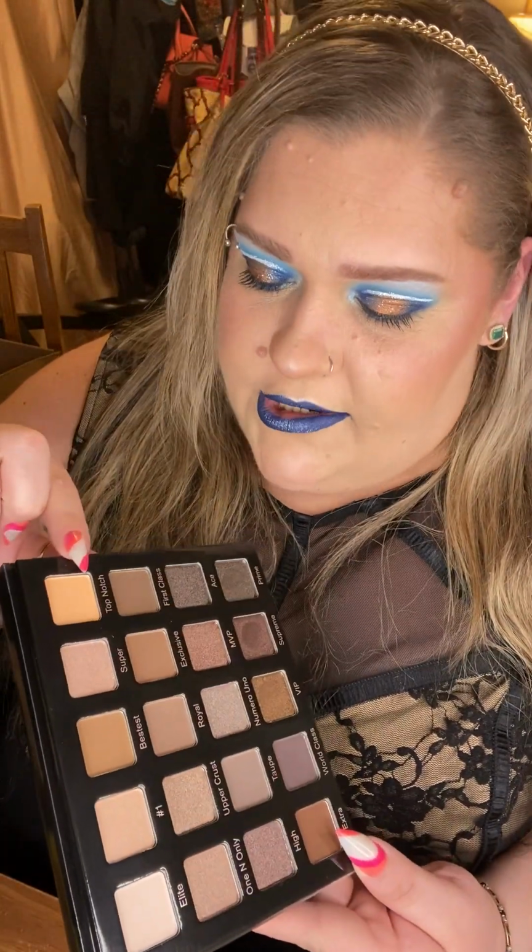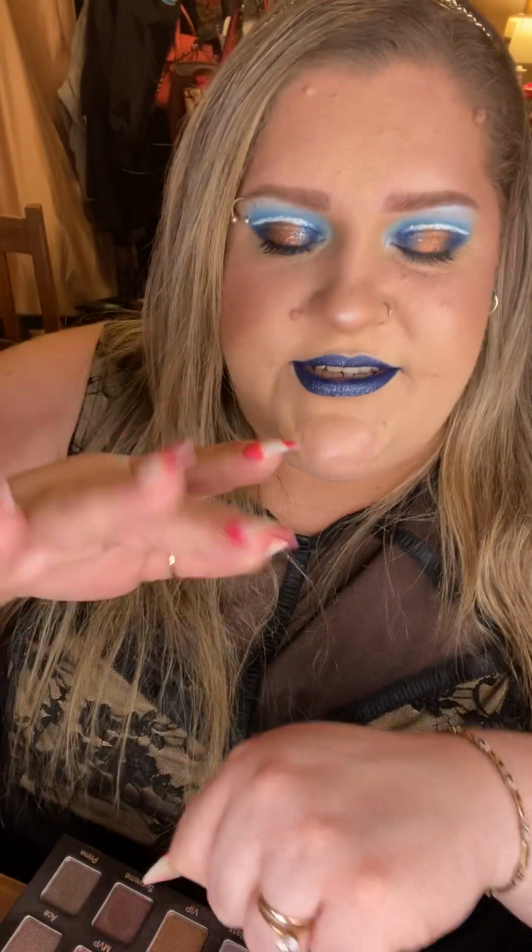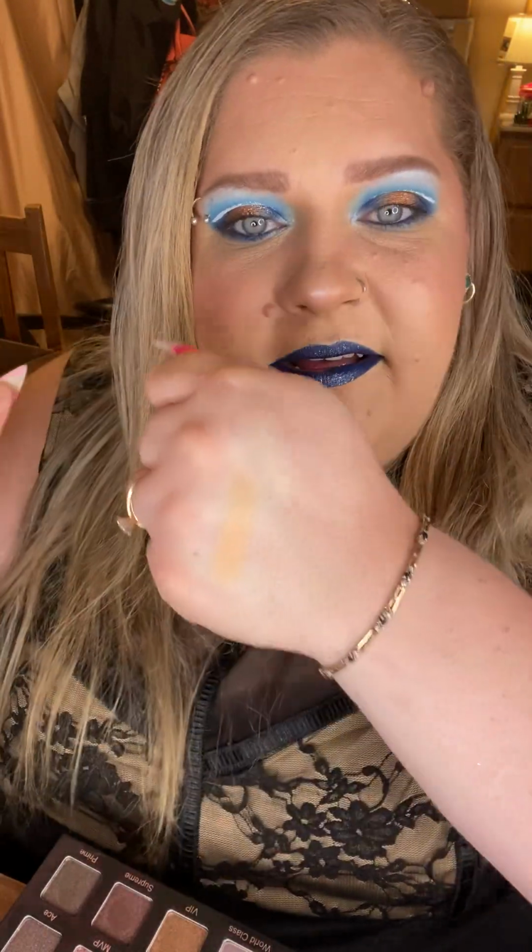We'll go ahead and swatch some of them. Let's swatch Top Notch and Numero Uno. Look, they're just so pretty. Super creamy, nicely pigmented but buildable. That was Top Notch. Numero Uno.